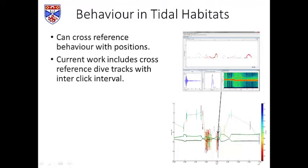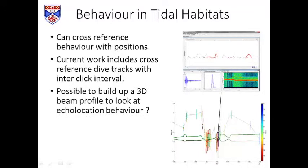This is a foraging buzz just down here, right near the bottom, and you can see that up there in Palmgard. And it's possible to maybe build up a 3D beam profile of wild animals and really look at their echolocation behavior, what they actually are doing in these habitats, why they might be there, why they might be using them.